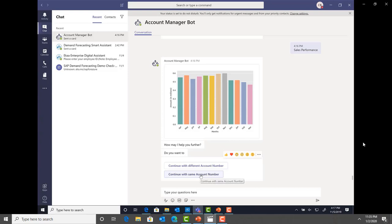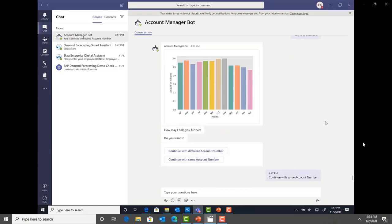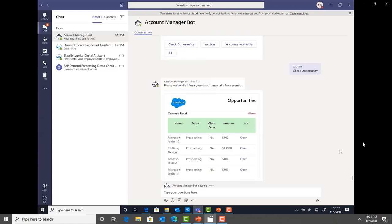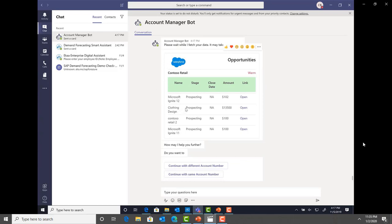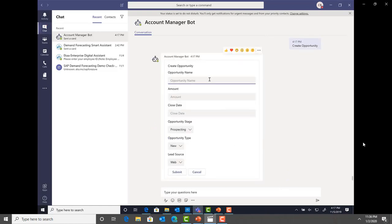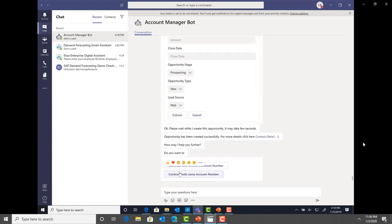Now we can go back and do some more exploration of what this chatbot can do. Let's check opportunities. And it's going to go and pull the Salesforce information. Here are the opportunities. Now what I'd like to show you is that I'm actually able to create an additional Salesforce opportunity right through the chatbot. I say create opportunity, put in the opportunity name, the amount, then the closing date, and I submit it. And a new opportunity has been created for me in Salesforce.